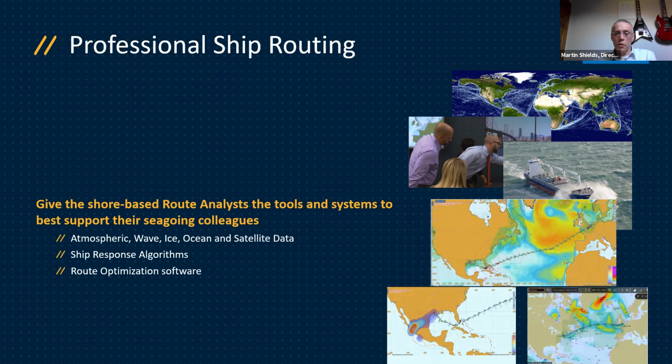How do we do that? So we give them the tools and we give them the systems to best support their seagoing colleagues. We like to look at the ship routing side of the business as being teamwork. It's a team between who's on board the ship, who's actually sitting on shore commercially operating the vessel, and then who is providing the route optimization information.